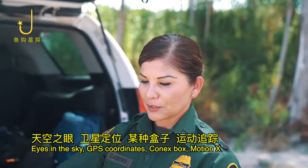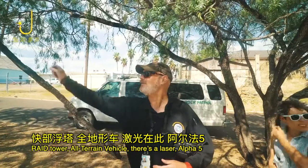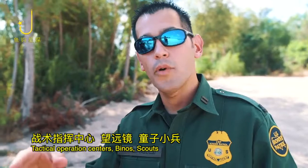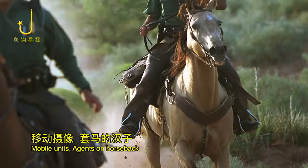Eyes in the sky. GPS coordinates. Conic spot. Mission X. Array tower. The ATVs. There's a laser. Alpha 5. Shallow draft. Riverine vessel. One sensor and another sensor. Tactical operations center. Binos. Scouts. Mobile units. Agents on horseback.